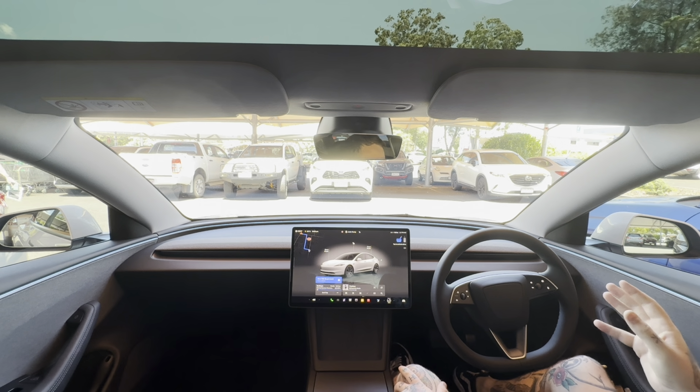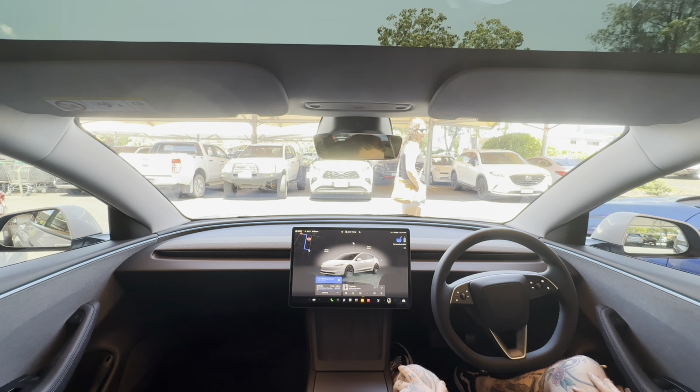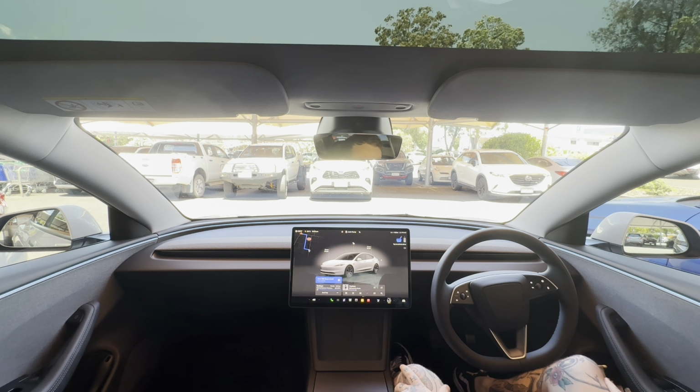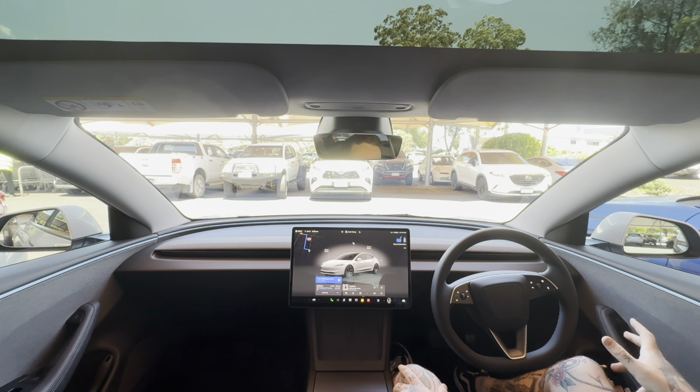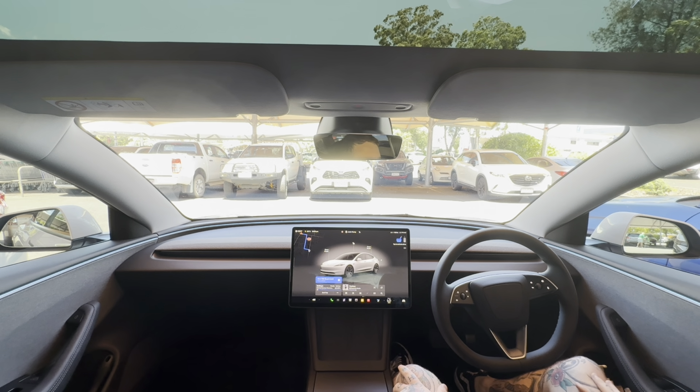Today we're at Clifford Gardens. Tried to find a bit of a car park that'll be a little bit difficult for the car to get out of. And we just want to see its decision making and see if it can find its way out. Some of these car parks do have a little bit of map data, so that may help it. But yeah, let's get stuck in and see how it goes.